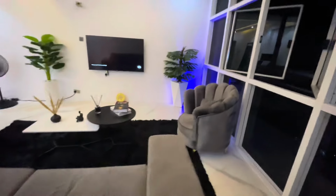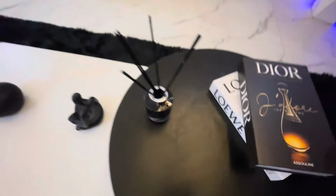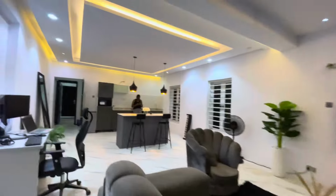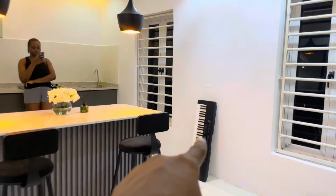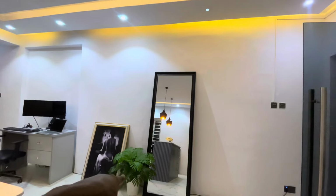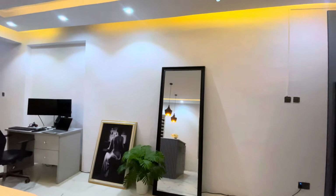See the table I was fixing. Got this thinking man. Onto this side, you can see that I kept my piano there. I decided to keep the artwork there so it can complement that flower while standing beside the mirror too, you feel me?